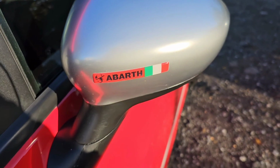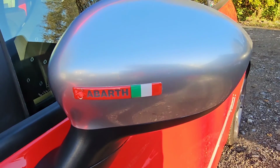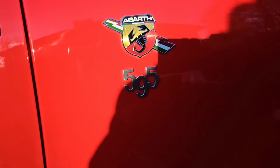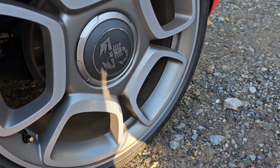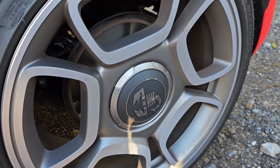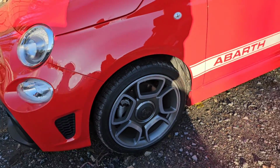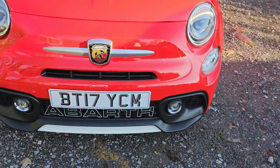Look, I've just spotted another one. This one's a bit Ferrari-esque, isn't it? That's just proud to be Italian, as is that one. And then of course we have the Scorpion version as well. And the Scorpion can even be found on the wheels. Look at that. Yep. I bet it's got a matching set of tyres on it, not one or two part ones from the local tyre place.